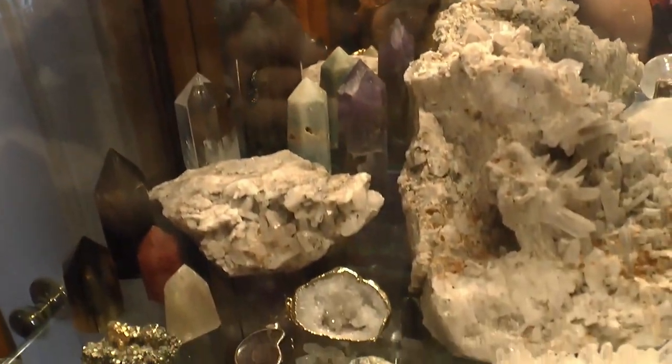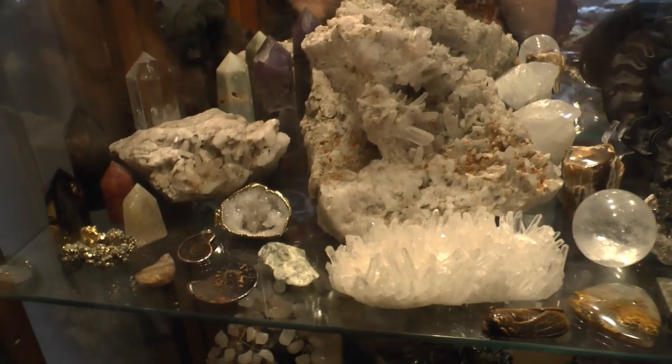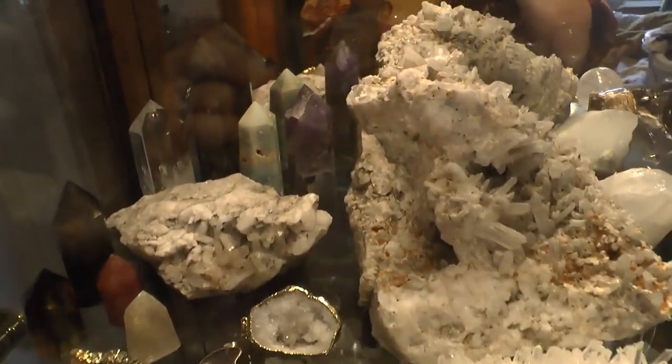Down here, I've got a lot in this case. It's really hard for me to get through the glass. But anyway, as I said, I'm rambling a lot. I'm sorry, I've never talked about my case before. This is the first time introducing it to anybody.